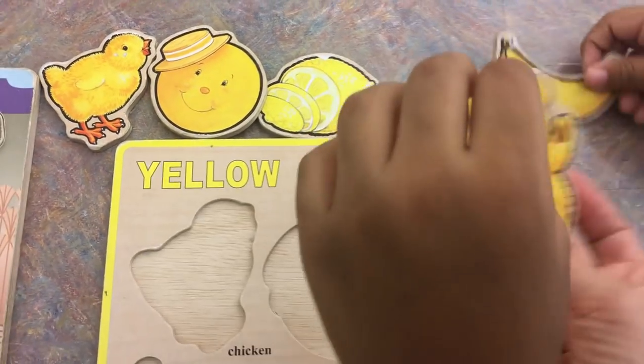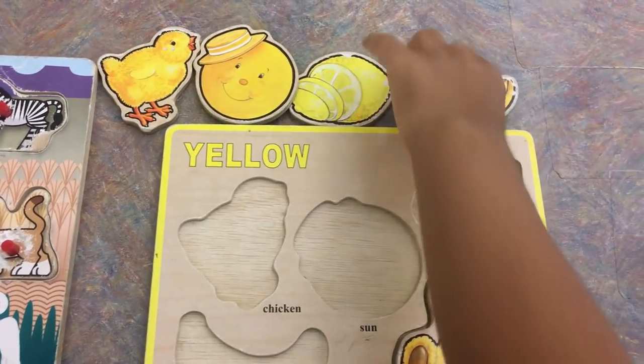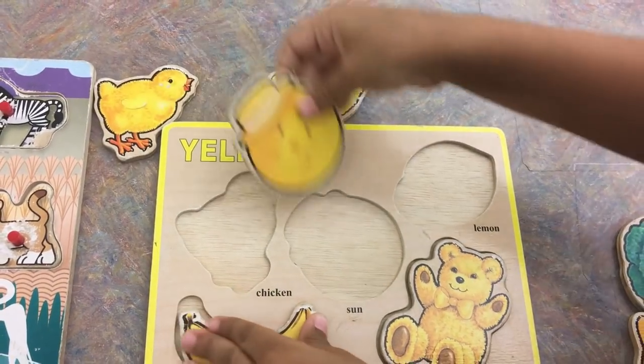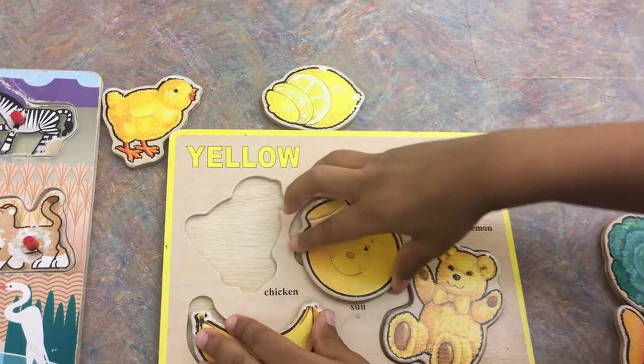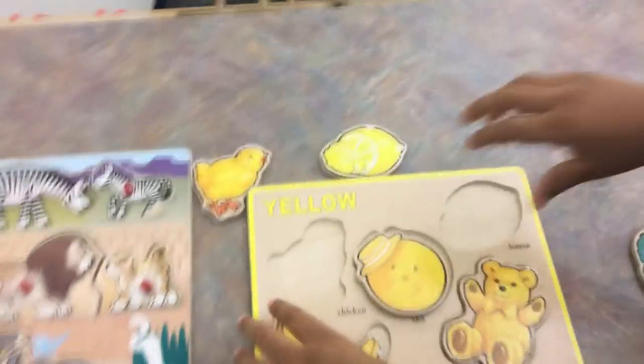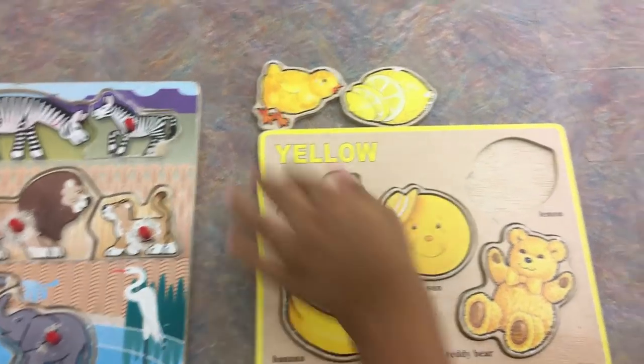So we have a teddy bear. Can you try to find out where they all go? And there's a lemon. There's the sun. That's the lemon. That's the sun. That's the lemon. No, the lemon's right here. That's our lemon. And then there's a chicken.